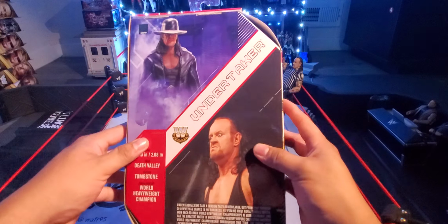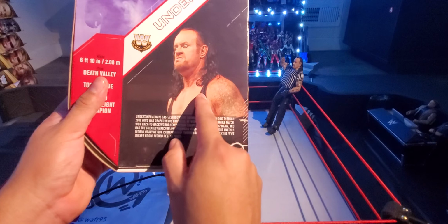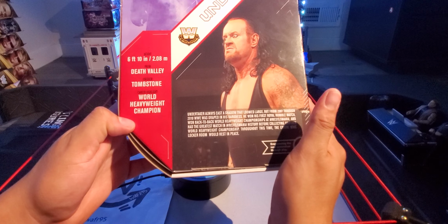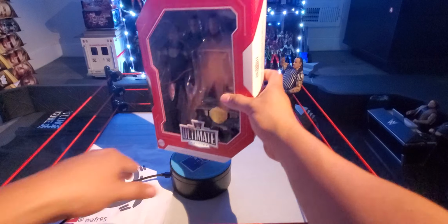Here's Undertaker right there on the side. Undertaker having me in the back. There's a cool shot right here with the championship, and it looks more like AI here. And there's him right there. There's some information on the back and some stats of him. WWE Legends on this one for the Target exclusive logo.